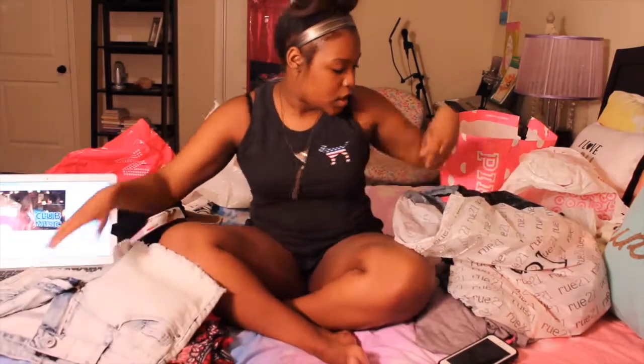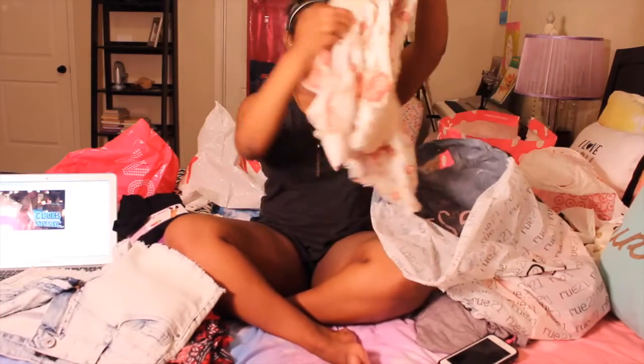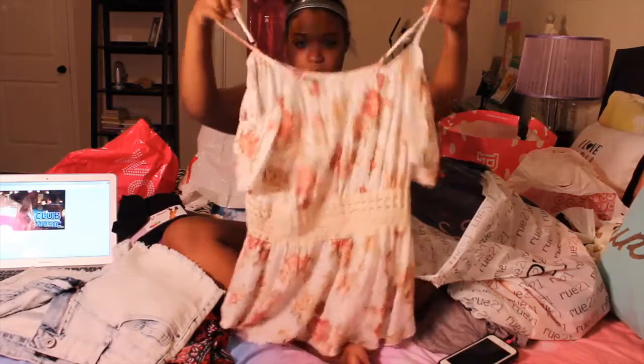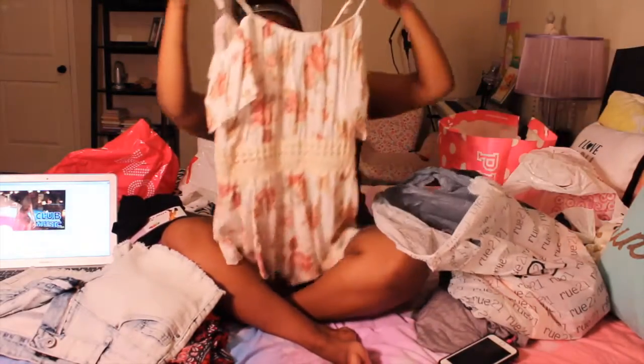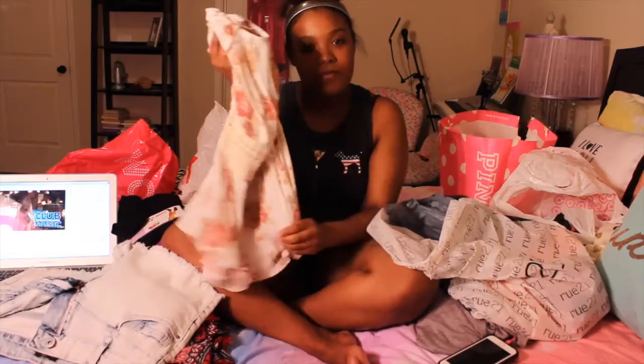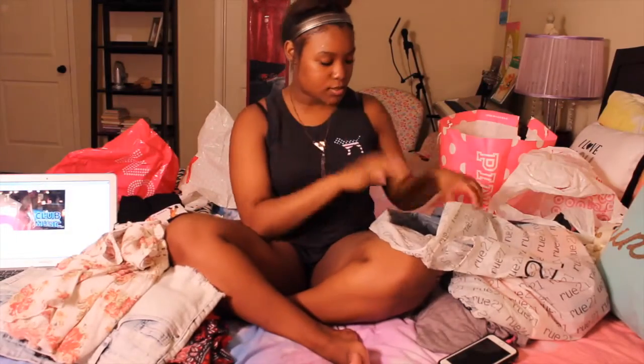And to go with that, I got this flower off-the-shoulder shirt. Yeah, it's very nice. It looks sturdy. It's soft. The fabric is nice. It doesn't itch or anything, so that's what I like about it. And it's kind of cute. You can wear some wedges or something with it, and you know, it'll dress it up. Yeah, I like those. This works.